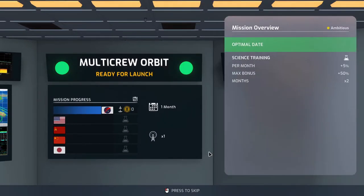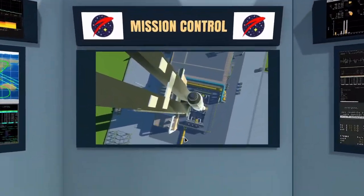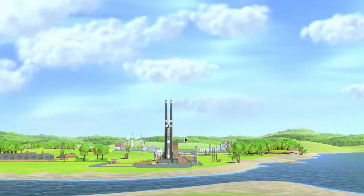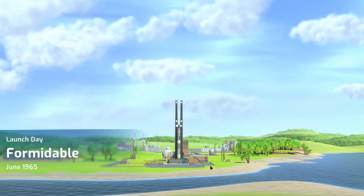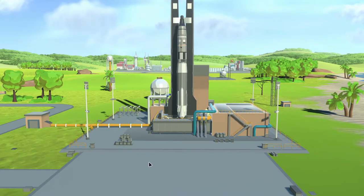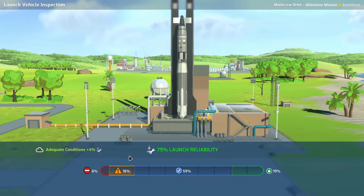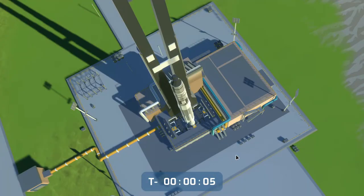Okay, ready for launch. Let's do it. 1632 science, 78% launch reliability. Decent conditions, it looks like. It's a stubby little rocket, isn't it? Okay, adequate conditions, 5% chance of going boom. Don't go boom.